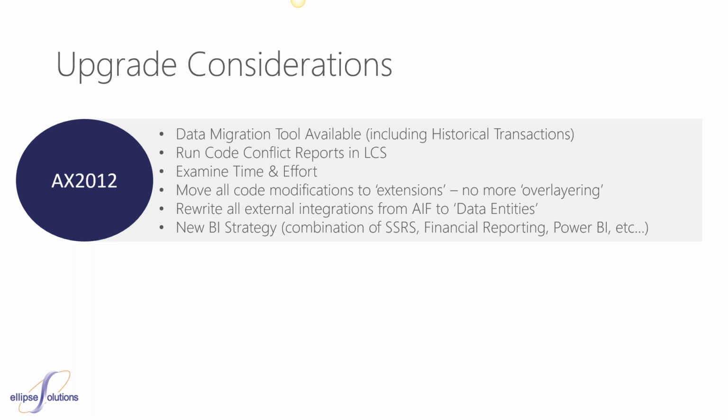I don't want to dive into any of those, those are separate conversations, but you do have some of those capabilities. When you look at the code conflict reports and examine time and effort, we say this with some hesitation, right? The conflict report is good as far as identifying areas that should be reconciled. The examine time and effort is not very credible, I guess.